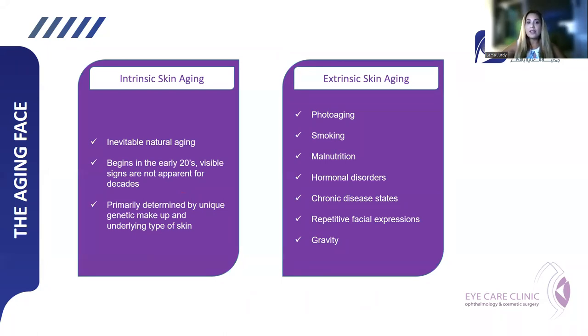Extrinsic skin aging, and that's where you can actually do something. Sun is the most important thing. Photo exposure, we will go into more detail about that. Smoking, of course, will cause vasoconstriction, decrease blood supply to the skin, and cause a less healthy look. Malnutrition, vitamins, very important. Hormonal disorders, that's why the skin quality decreases a lot after 45, 50, because women will go into menopause, and estrogen actually stimulates fibroblasts to produce collagen, and that will decrease or more or less stop working. Chronic disease states as well.